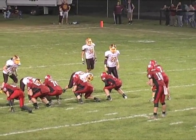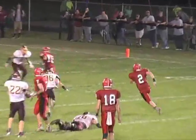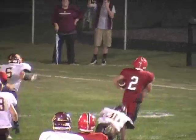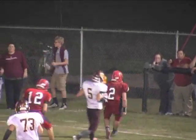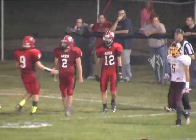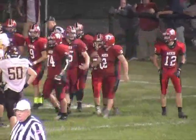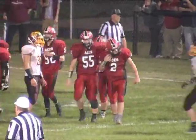Left in the game. Crawl. Hand off to Fuller. Fuller, nice run around the end. He's heading for daylight. Into the end zone. Touchdown. Touchdown, Aces. And Hicksville ties it at 20 with a minute and a half left in regulation.